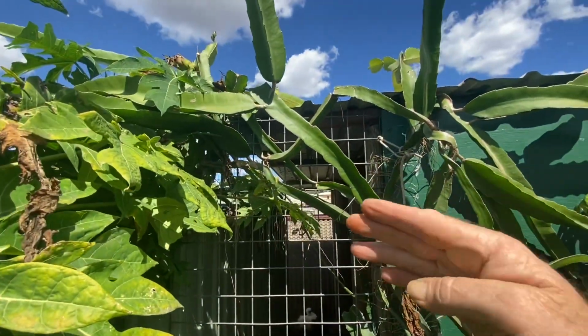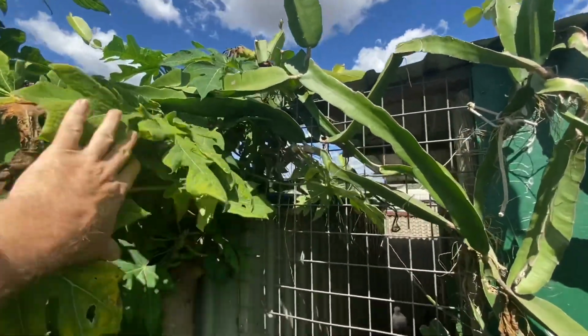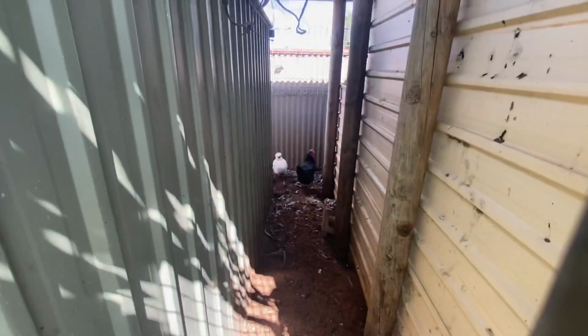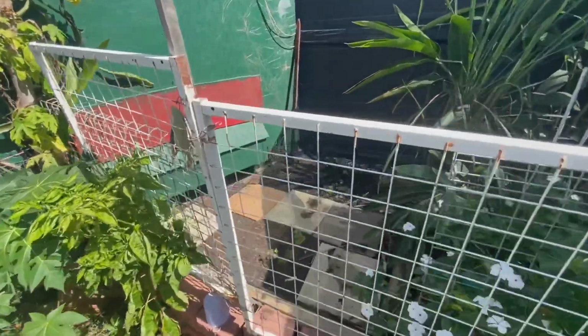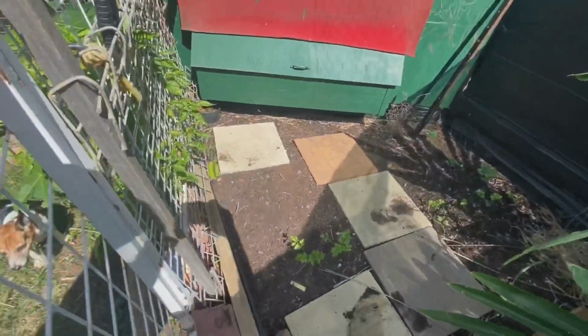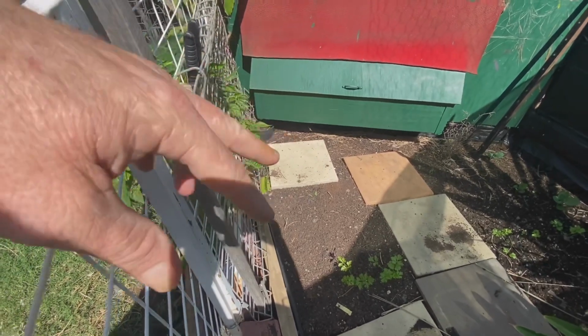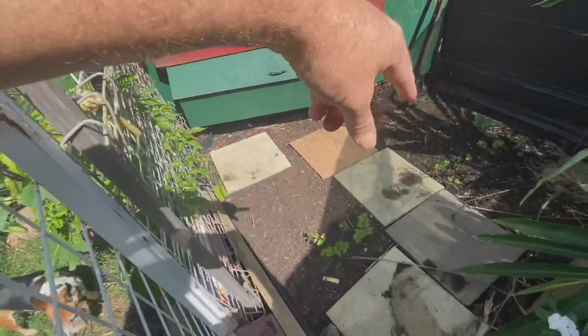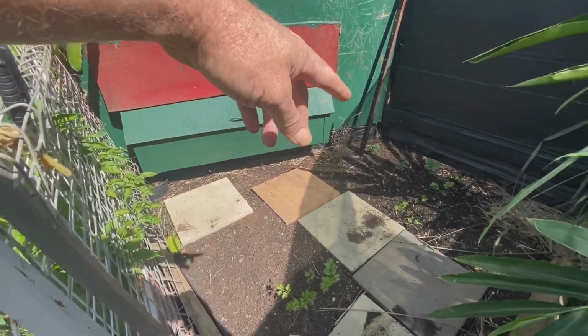I had to trim back a heap of this dragon fruit the other day. It was all coming out, and a few of us were getting spiked in the face. So I've got my silky in there now. They were getting on pretty well. And this garden up the back here. Yeah, there's nothing over here at the moment, but I did have spinach all through here. Spinach up there, there's only a couple left. A lot got nipped off last night.